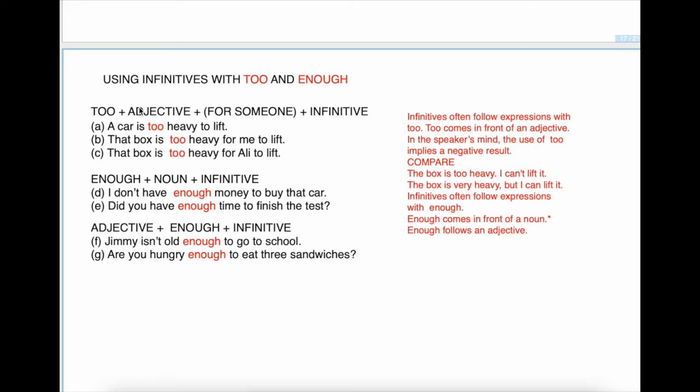But if I want to use enough plus noun, enough plus noun plus infinitive. I don't have enough money to buy that car. But be careful. Enough, noun. Did you have enough time? Again, noun, enough. To finish the test.